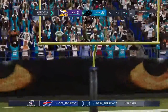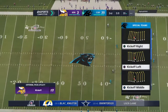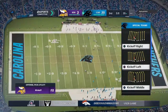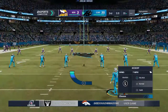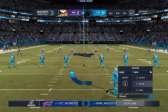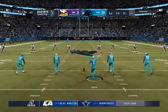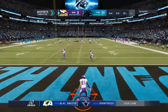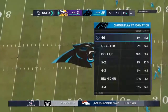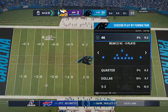And he's been a busy man, 5 for 5 now as he knocks another one through to extend the lead. 35, Vikings 3. So they'll get another shot on offense following that pick six. And now the kick is away. And no return on this one as the fair catch is signaled for and taken. The Vikings take over 1st and 10 at their own 25-yard line.